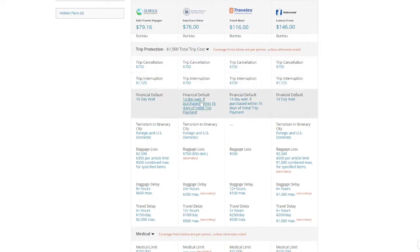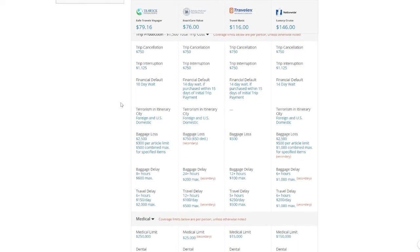Okay, now these amounts will be based off of your trip cost. So because your total trip is $1,500, they're going to divide it by 2 people, or however many people you're traveling with. So for trip cancellation, they will pay up to 750 per person, which means they will pay 100% of the 1500. Okay. Trip interruption, this is when you have to return from your trip in the middle of the trip for any reason, like something happened, a medical reason, and it's a covered reason. So as you can see, Berkshire Hathaway and Travelex will also give you 750, and then Safe Voyager and the luxury cruise insurance from Nationwide go a little higher, up to 1125.